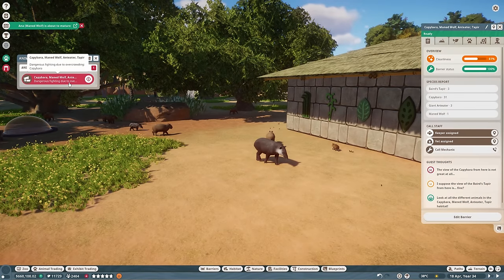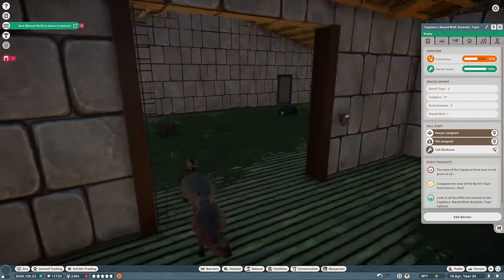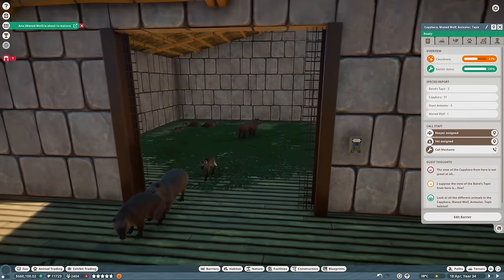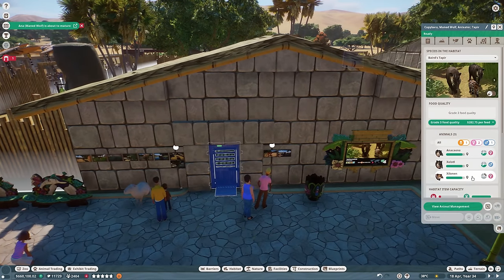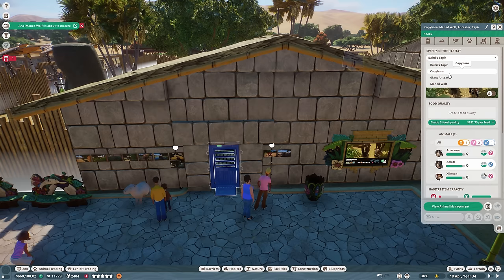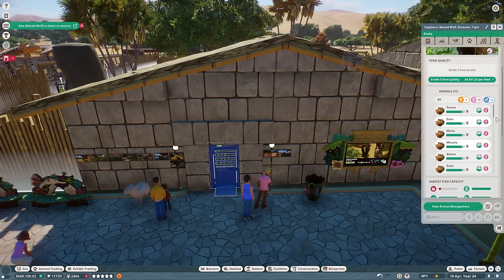Oh no, we've got fighting due to overcrowding because we have an insane amount of capybara again. Let's just go through and have a look at all these animals in here. Now, the tapirs are fine. They've got one of each and a baby. Then we've got the giant anteaters. They're also fine. One of each and a baby. But the maned wolf is just the baby right now. We do need to get a male for these, and we're going to wait until they grow up before we add a male into the habitat. And then the capybara, just an obscene amount of them.